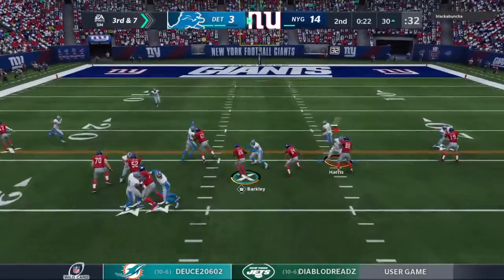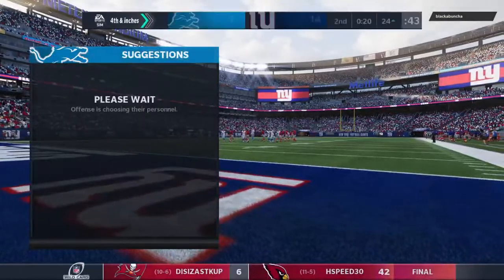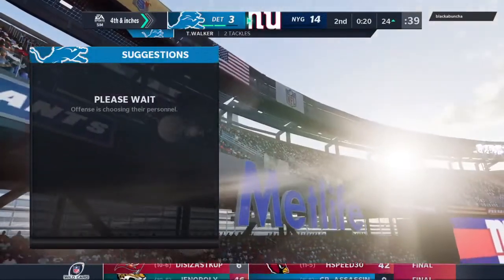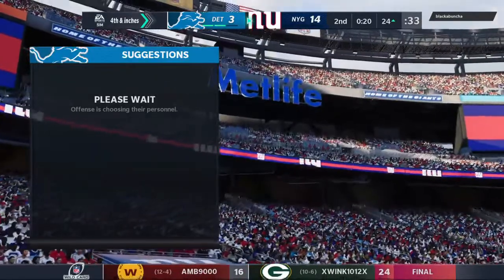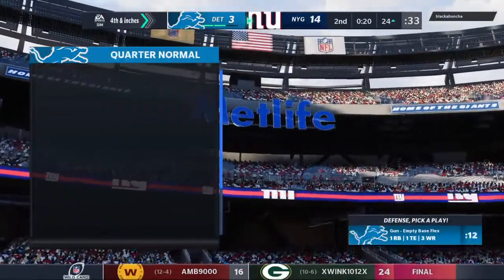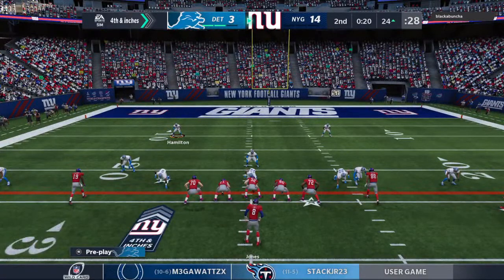Out of the shotgun, they run with Barkley. And boy, he is very close to a first down, but from where they're spotting that football, he's going to be a foot or so short. The Giants going to burn their 3rd and final timeout as the clock will stop with 20 seconds to go in the first half. The offense here not budging. They're going to fight for it on 4th and inches.